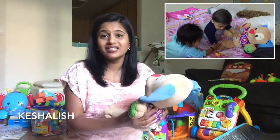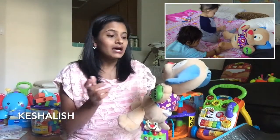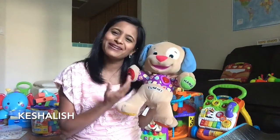So I carried this in the flights when we traveled extensively in Thailand and India, and this is such a happy face. It just makes me so happy when I look at this puppy.